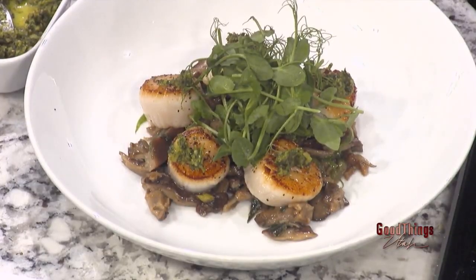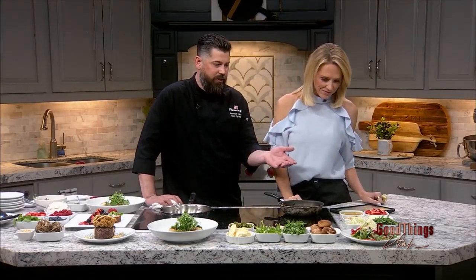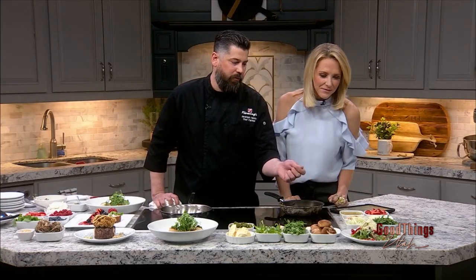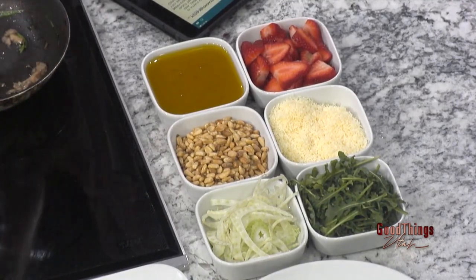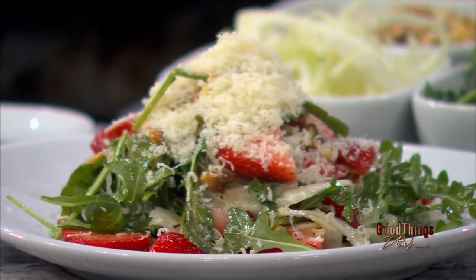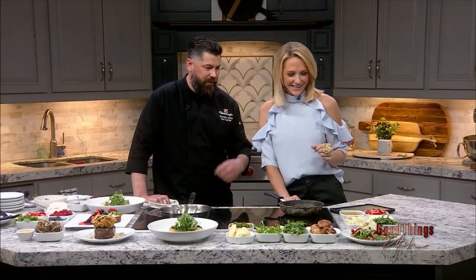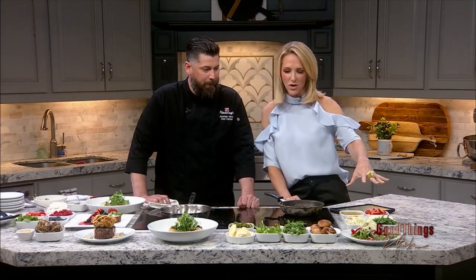Okay, let's talk about the salad that is on the menu now too. Moving into the salad, we have a strawberry fennel salad with an agave citrus vinaigrette. We're doing fresh shaved fennel, arugula, strawberries, little pine nuts, and some shaved parmesan. Why the fennel? Fennel adds a little bit of crispiness, and it's a little sweet, with a little bit of a licorice flavor, so it gives a different bite to the salad. I bet it's delicious with the pine nuts and the sweetness of the strawberries.